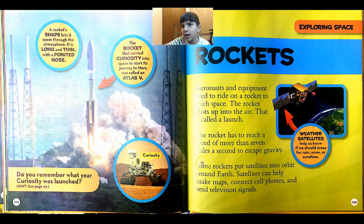Some rockets put satellites into orbit around the Earth. Satellites can help make maps, connect cell phones, and send television signals.